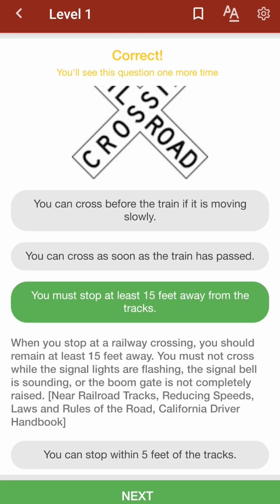Explanation. When you stop at a railway crossing, you should remain at least 15 feet away. You must not cross while the signal lights are flashing, the signal bell is sounding, or the boom gate is not completely raised. Near railroad tracks, reducing speeds, laws, and rules of the Road. California Driver Handbook.